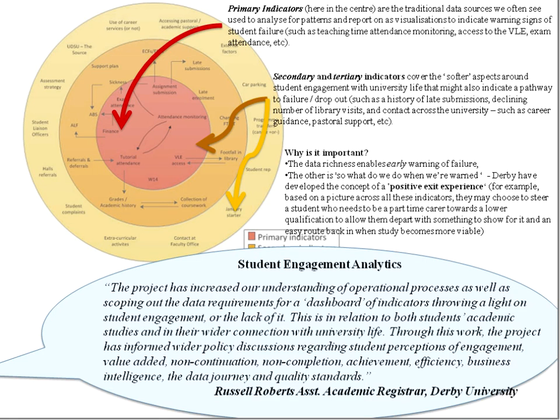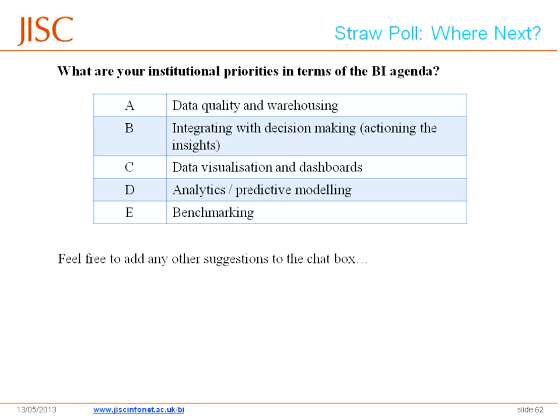There might be very good reasons why they need to withdraw, and so Derby were identifying those students and then creating a positive withdrawal experience which they felt would lead to repeat business. So a little bit left field, that one for you. Derby's not actually in the BI infoKit.